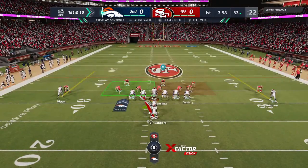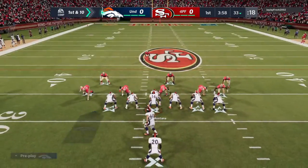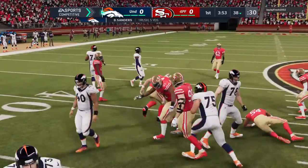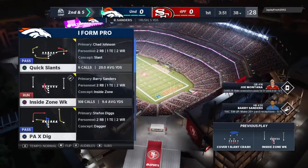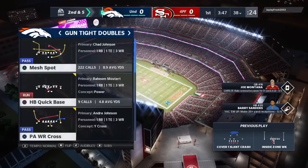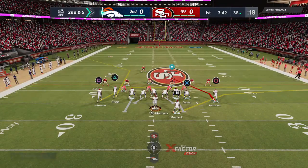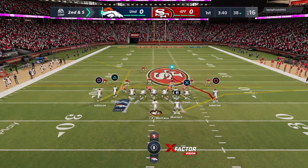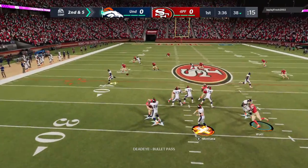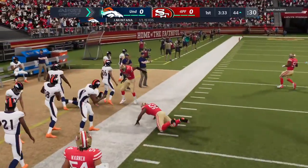So they'll come up 1st and 10 now from the 33. And Sanders with a carry on 1st down as he picks his way forward for a gain of 5. That's a really nice job by them picking up the run blitz and detecting it and blocking it and turning it into a nice run. And a lot of times you think if you blitz a running play, you're going to smother it. But a lot of the blitzers, they come in a little bit high.